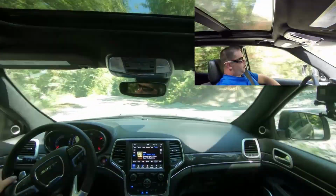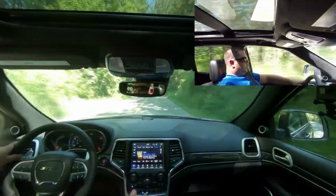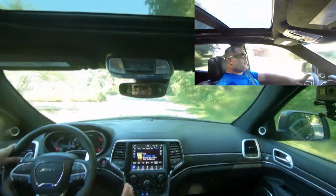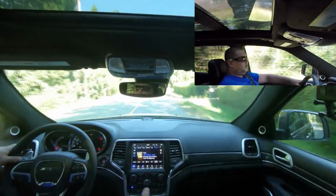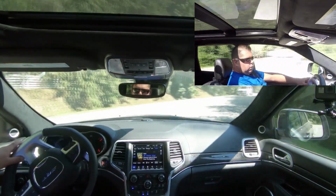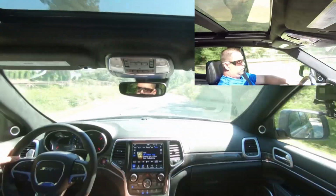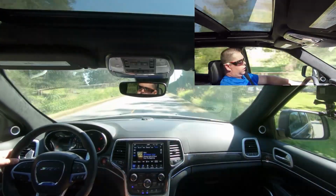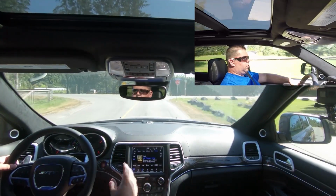Alright guys, so here we are today driving the 2018 Jeep Grand Cherokee SRT. Now this body style Grand Cherokee has been around since 2011, but FCA has done a very, very good job keeping the Grand Cherokee fresh with constant updates, constant little changes, changing the front end, changing the interior, while the overall design of the interior is still the same. The center stack's different with using the Uconnect 8.4 system now. You know, they've changed the gauge cluster, upgraded the materials.